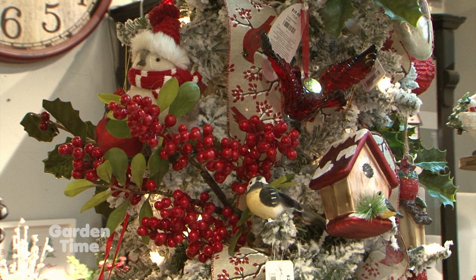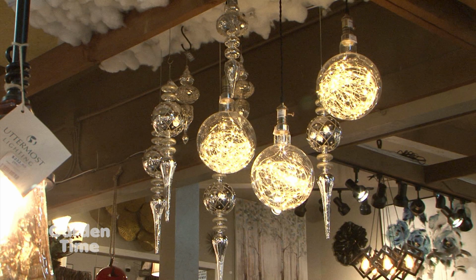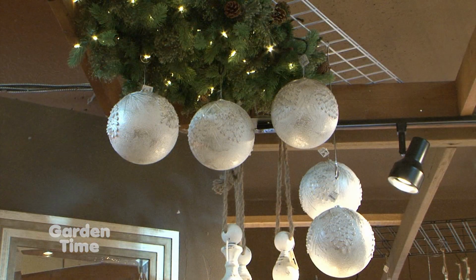So yeah, you'll want to look everywhere when you come in, and it is overwhelming because there is a lot of stuff to look at. But we did a lot of displays up in the air with our larger ornaments and with icicle ornaments, and it's stuff people can replicate at home, but yeah, it's kind of fun to look around all over the store. And do you have any little tricks for us to help us do that?